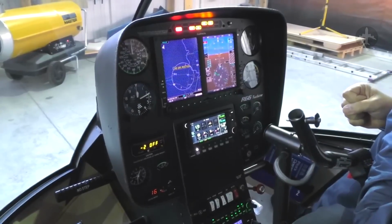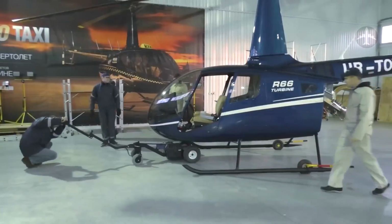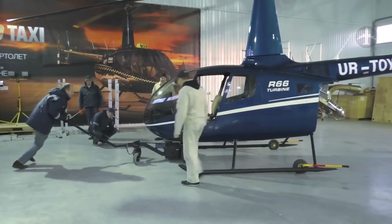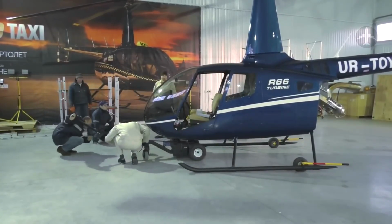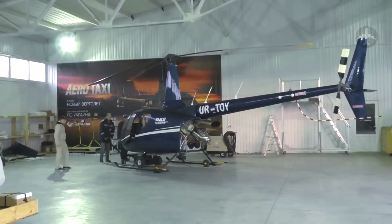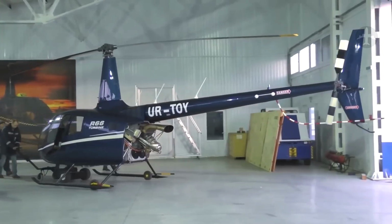Becoming a pilot of the R66, however, requires significant training, experience, and certification. In order to become a helicopter pilot, one must first obtain a private pilot's license, which requires a minimum of 40 hours of flight time, including at least 20 hours of flight instruction and 10 hours of solo flight time.